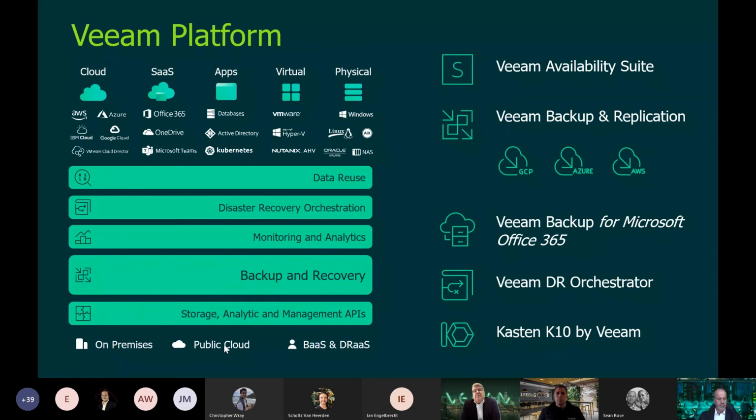We do it with backup for Microsoft Office 365. Most customers believe that if they're running Office 365, the data is backed up. I would suggest you go and read the fine print. It's not actually backed up. Then Veeam DR Orchestrator, Kasten K10, the Veeam One tool sets, etc. There are a number of technologies that Veeam use in order to deliver this platform.